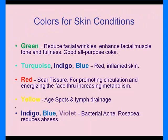I've had a lot of success using yellow for sinus congestion with clients. They'll come in, they can't breathe at all, and I'll just use the yellow, and it clears right then. So I've had great success. Orange does that too, especially if you treat lung points with orange. It's a good decongestant too.